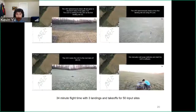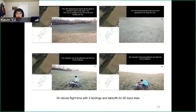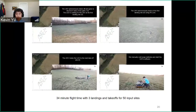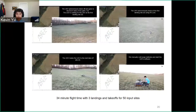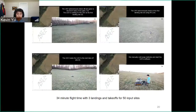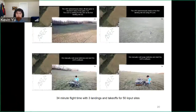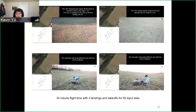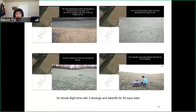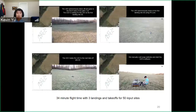In the top right video, we can see the UAV autonomously landing on top of the UGV. In the bottom left video, we can see the UAV being carried by the UGV and then eventually taking off again. And lastly, in the bottom right video, because our lab doesn't own an autonomous recharging station or battery swapping station, we had me do it manually. This experiment was done over a 34-minute flight time, and it had 50 input sites with 3 landings and takeoffs.